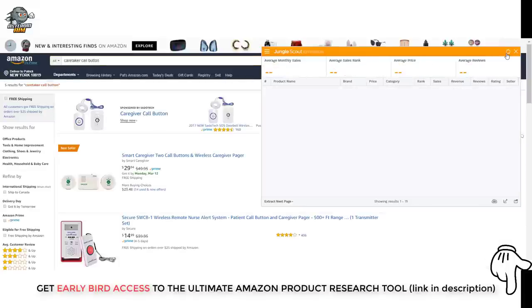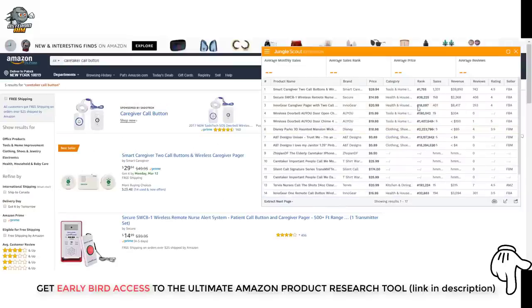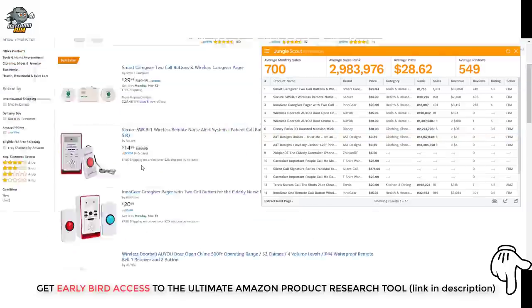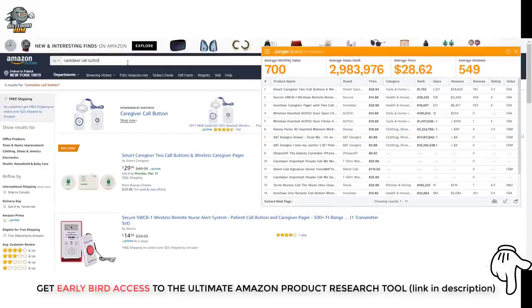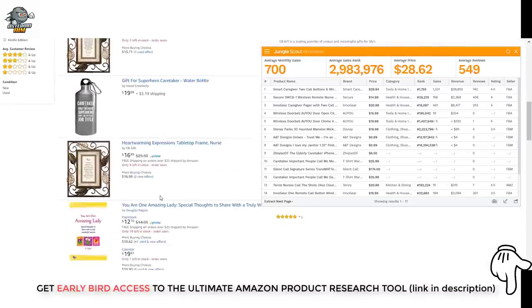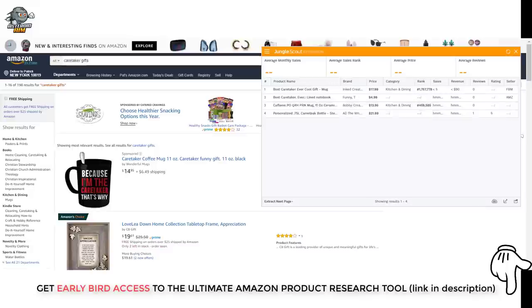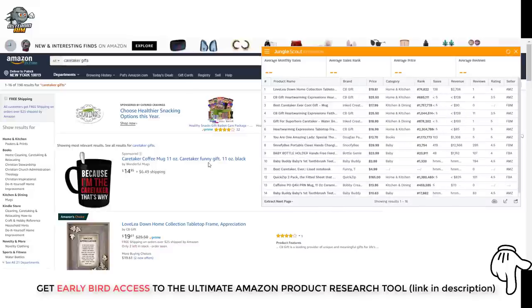Right on the nose. Oof, all right, that's more competitive than I thought. And then the market just drops off in the last three-fourths of the page. Perfect. Caretaker gifts, what on earth? Yeah, that's what I thought.